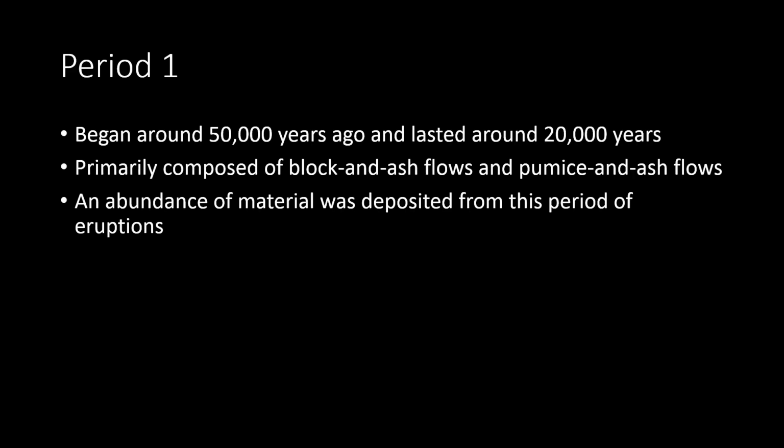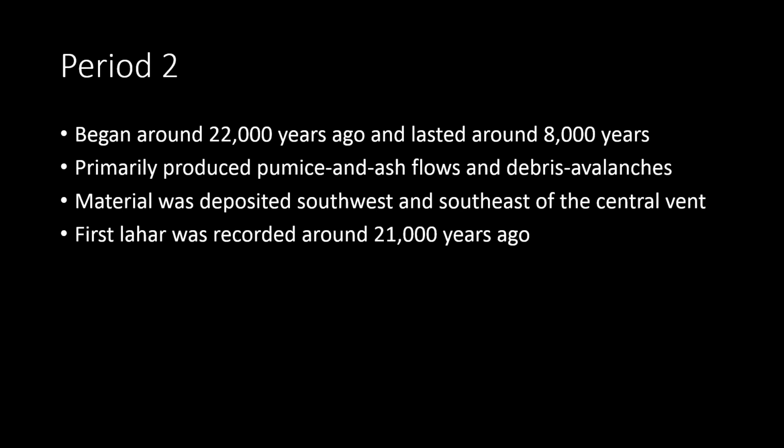Period 1 began around 50,000 years ago and lasted around 20,000 years. The deposits are primarily composed of block and ash flows and pumice and ash flows. This period had an abundance of material deposited, with many layers being several meters thick. There was a long period of dormancy before any eruptions began again.